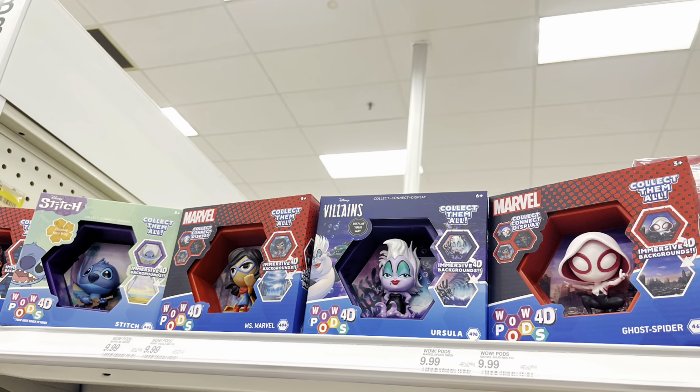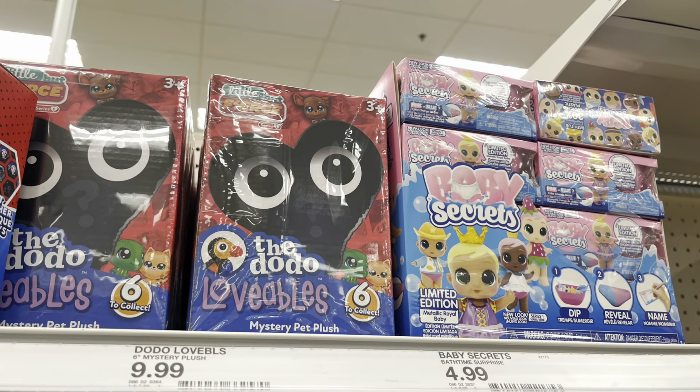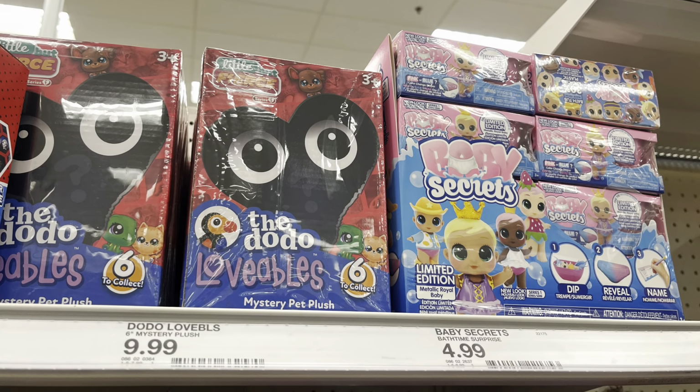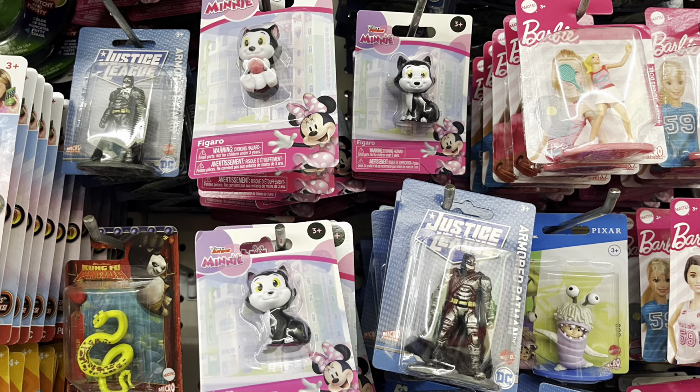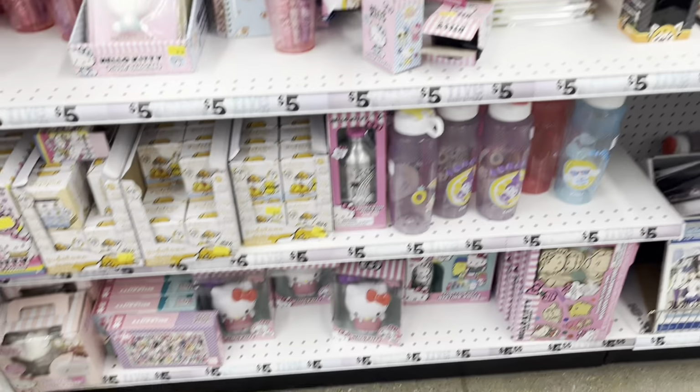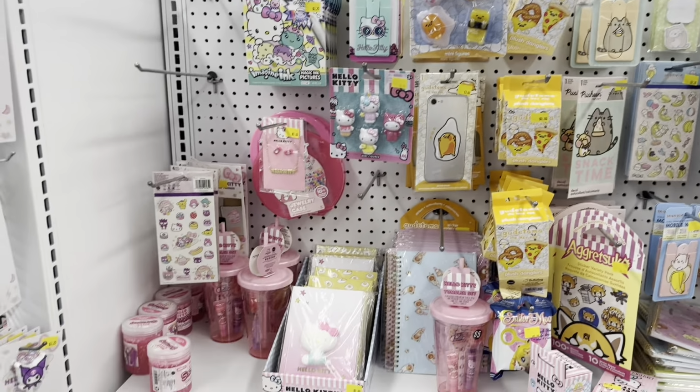I did see these little pods pop up. I don't really know what they are, nor do I know what the Dodo Lovables are. Maybe they're some kind of plushie. If anyone has opened them and likes them or what have you, please let us know. I'd be very curious to hear it. But that was my first time seeing them.